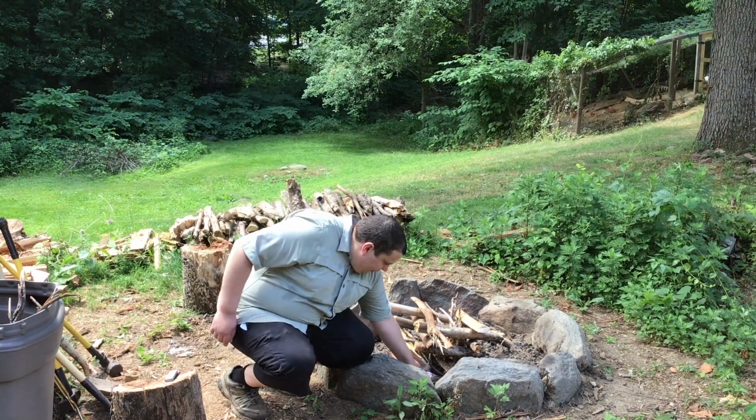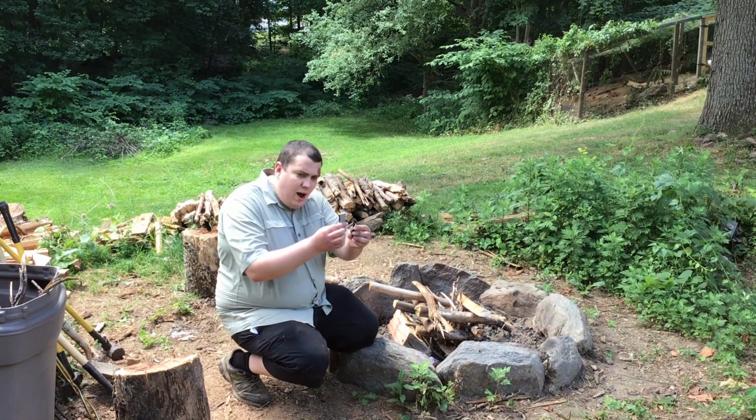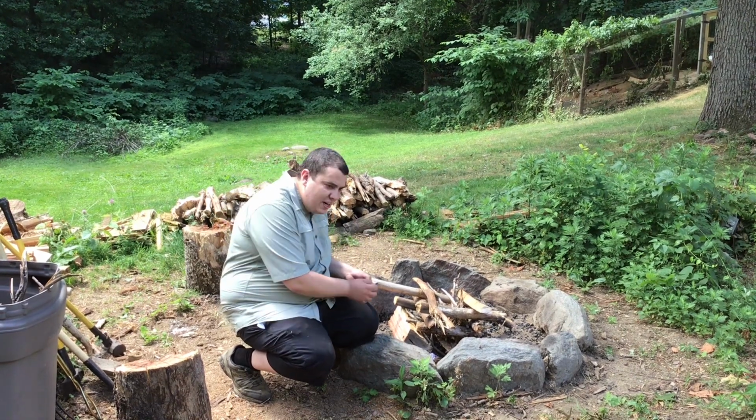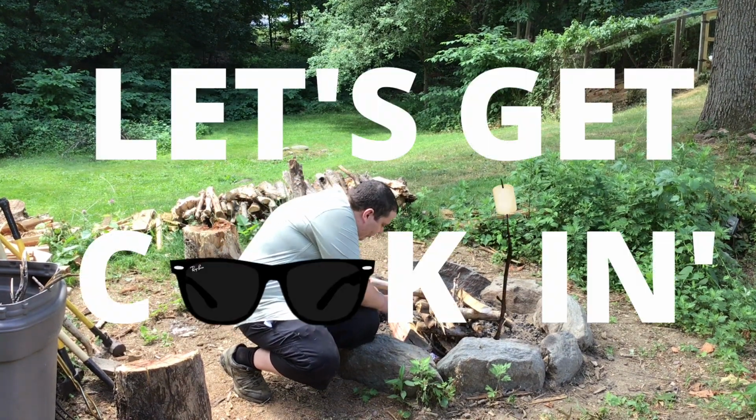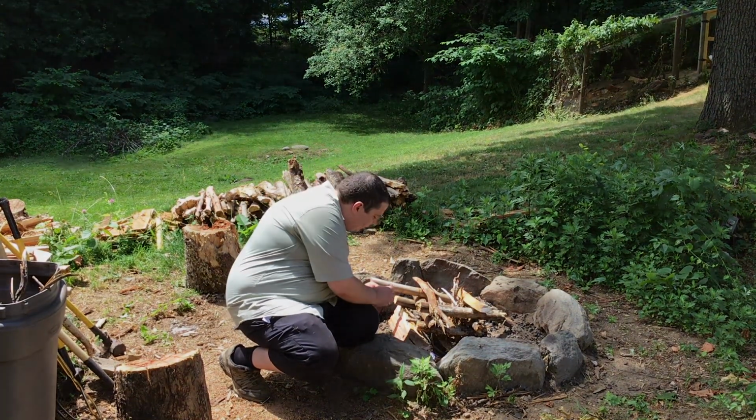Put it right under there. And we need a source for a spark. And for that, I have some flint and steel. So, let's get cooking. All right, fine. So it doesn't always spark on the first shot. We'll give it another shot.